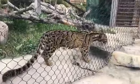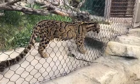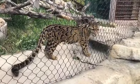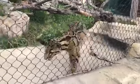And it's really hard because we want people to see them and we want people to know that they're there, but you just have to look a little bit harder. So next time you're here, take a little bit of extra time when you're at the Clouded Leopard exhibit because it is absolutely worth it. They are so beautiful.